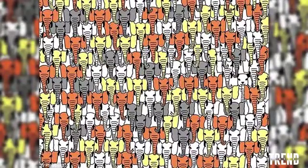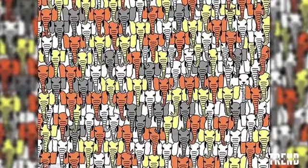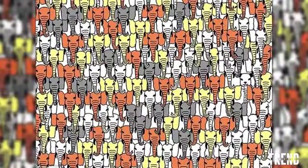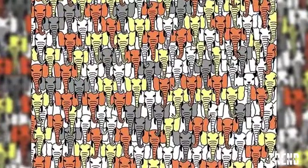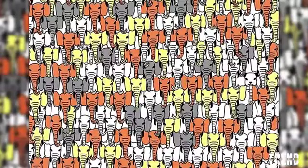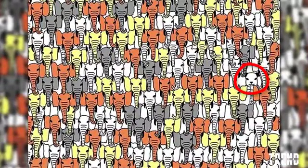Number 10. Let's start out this test with an easy question. Look at this picture filled with cartoon elephants and try to find the odd animal out. I'll give you 10 seconds to find. However, you should see it almost instantly. Just in case you don't find it, the panda is marked in red.